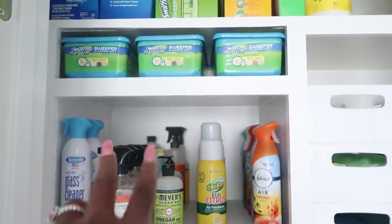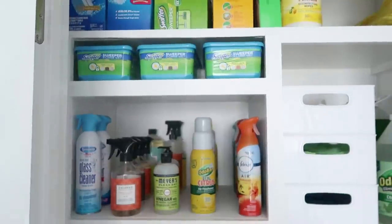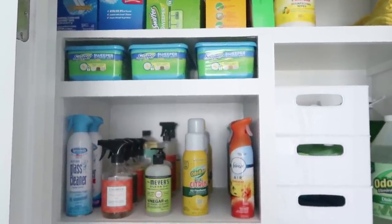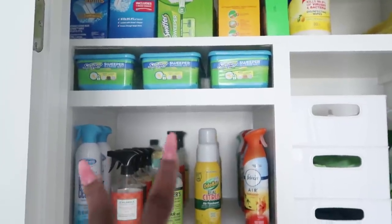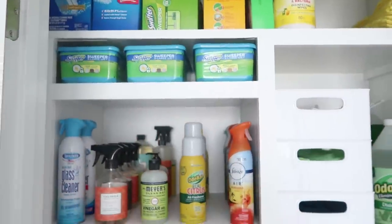So when I was on Instagram and I did this right here, everyone was like, what are you gonna put in that little compartment? I was like, just wait, just wait. But I had already measured the Swiffer wet ones so I can go in here. So I was like, yeah, and it fit. I actually have these three here, and then I have another one in the back, so that worked out perfectly.